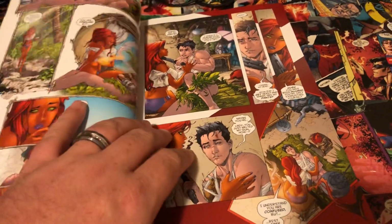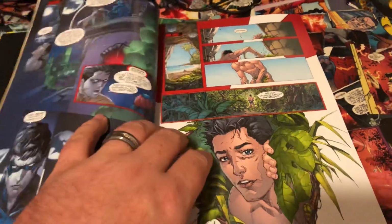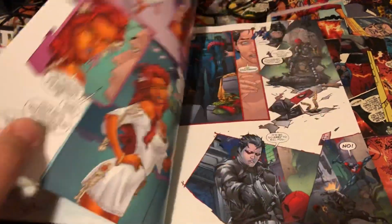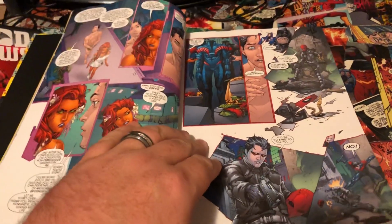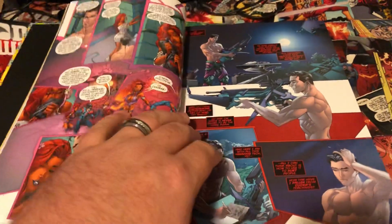Scott Lobdell really, what's the word I'm looking for? He really sexified, I guess you could say, Starfire. And she sleeps, I mean, in the first 2 issues, she sleeps with Jason Todd and then turns around and sleeps with Arsenal as well.